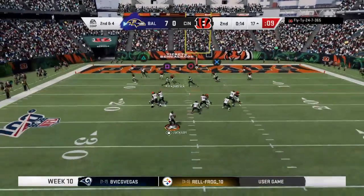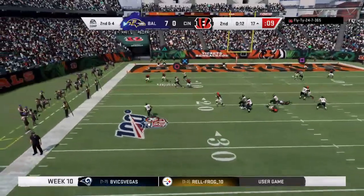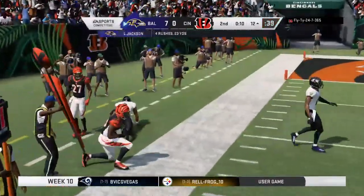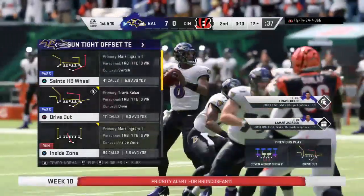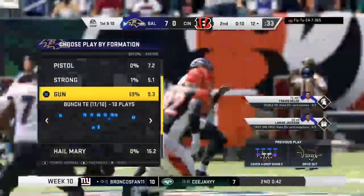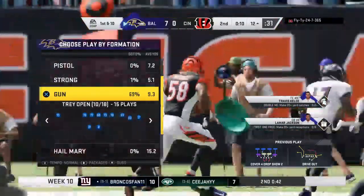This time Jackson will throw it. Being chased out left. And he's going to keep it here. 4 yards the pickup, first down. A 4-yard pickup on the play. And the Ravens first down.